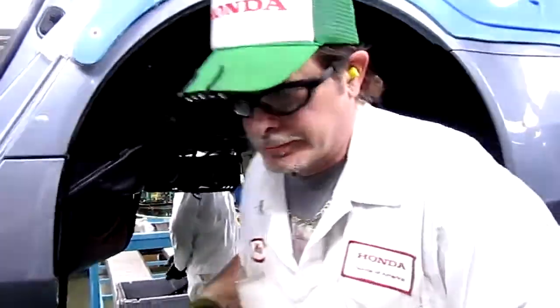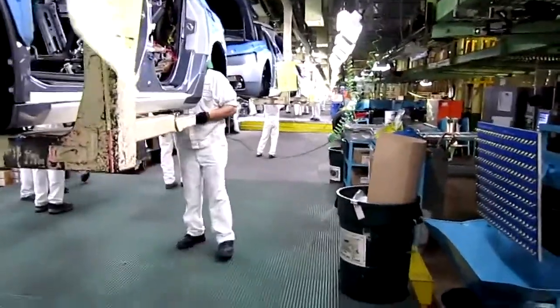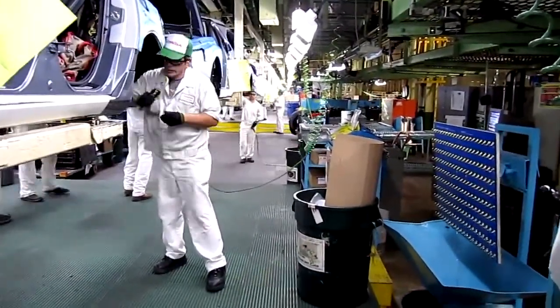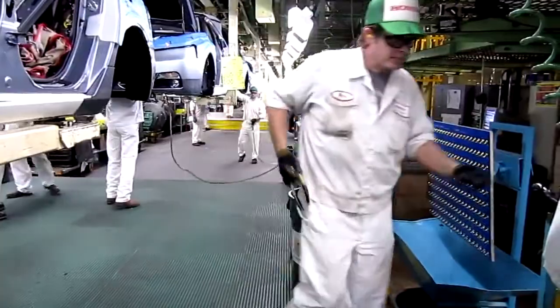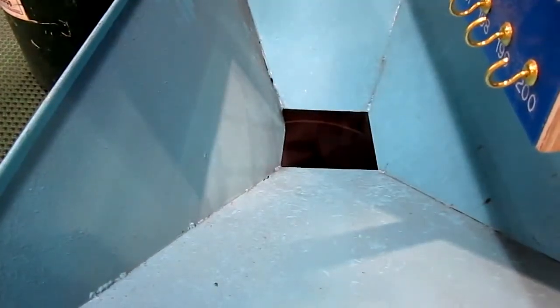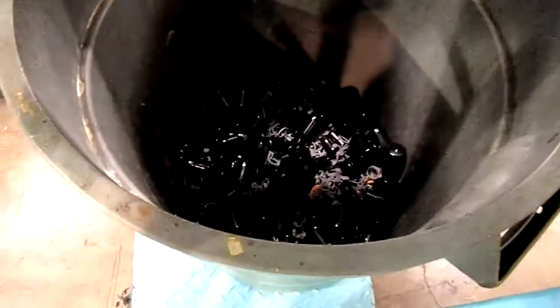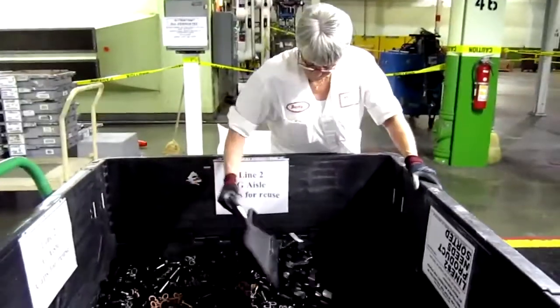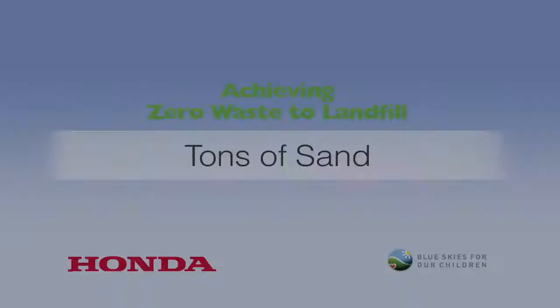Many parts used in our vehicles arrive at our auto plants with protective plastic caps to protect them during shipping. These parts used to be put in the trash or recycled, but now our Marysville and East Liberty, Ohio auto plants have initiated programs to reuse thousands of plastic caps every day. After removing the caps, associates collect them, wash and sort the caps, and then send them back to the parts suppliers for reuse.